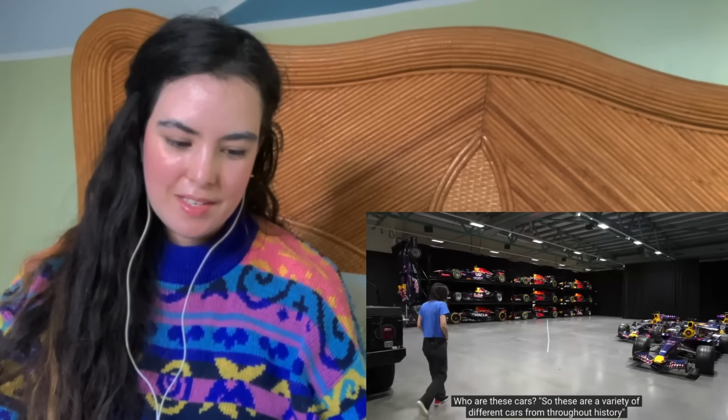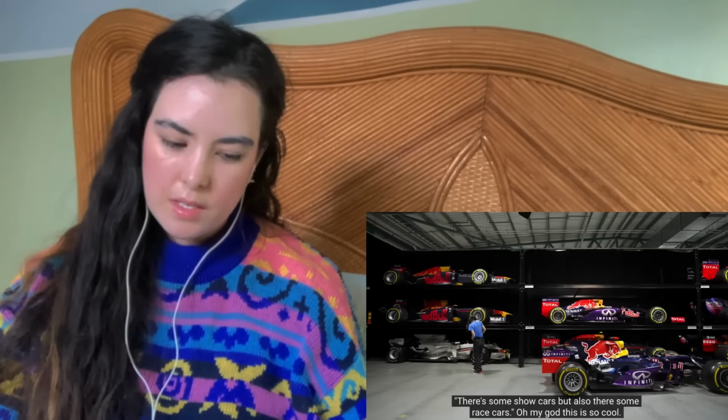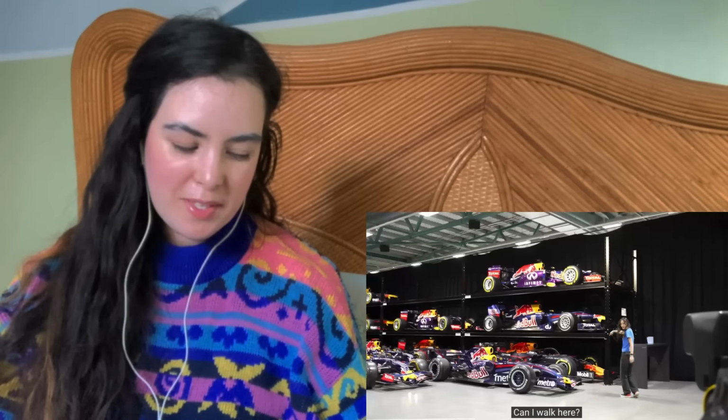So these are a variety of different cars from throughout history. There's some show cars, but also some race cars. Oh my God, look at this one. There's like a white one. That looks so cool.